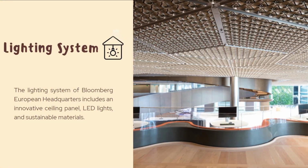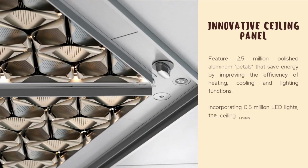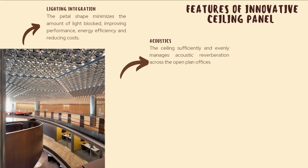Moving on to lighting system. Bloomberg's lighting system features an innovative ceiling panel, LED lights, and sustainable materials. 2.5 million innovative ceiling panels were used, combined with chilled ceiling and LED lighting technologies. The integrated ceiling panels feature the petal-shaped aluminium that minimizes the amount of light blocked, improving performance, energy efficiency, and reducing costs. The ceiling sufficiently and evenly manages acoustic reverberation across the open-plan offices.